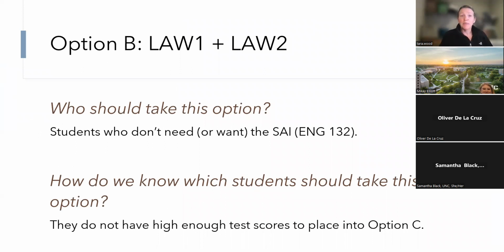Okay, so option B, the most common, Law 1 plus Law 2. Who should take this option? Students who don't need or don't want the SAI course. How do we know which students should take this option? They don't have high enough test scores to place into option C, and they're not interested in the SAI. I've said this several times, but there is considerable research about the recommended nature of the SAI. You really want to try to empower students to understand that course, why they might benefit from the course, and to exercise their own agency in selecting that particular course.